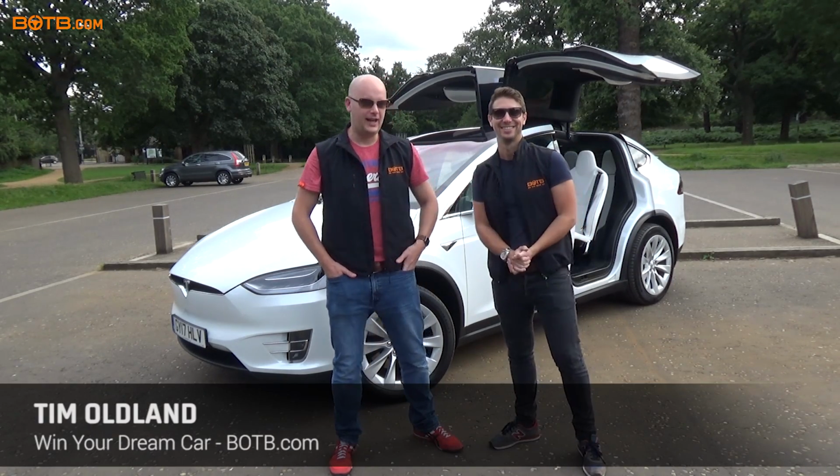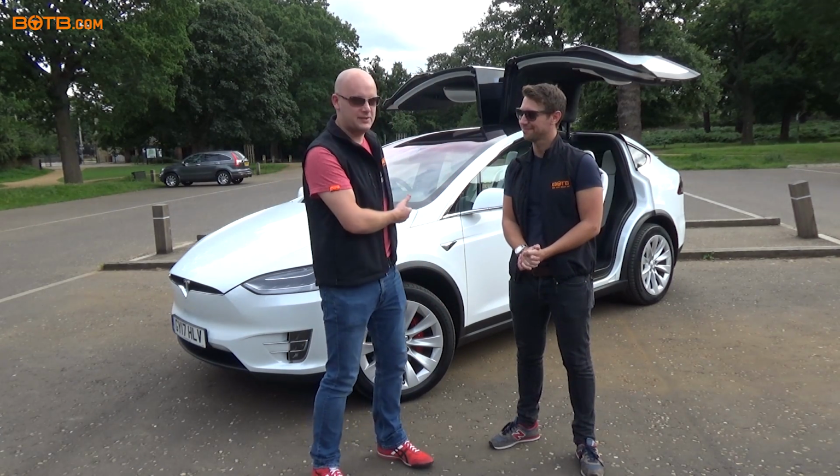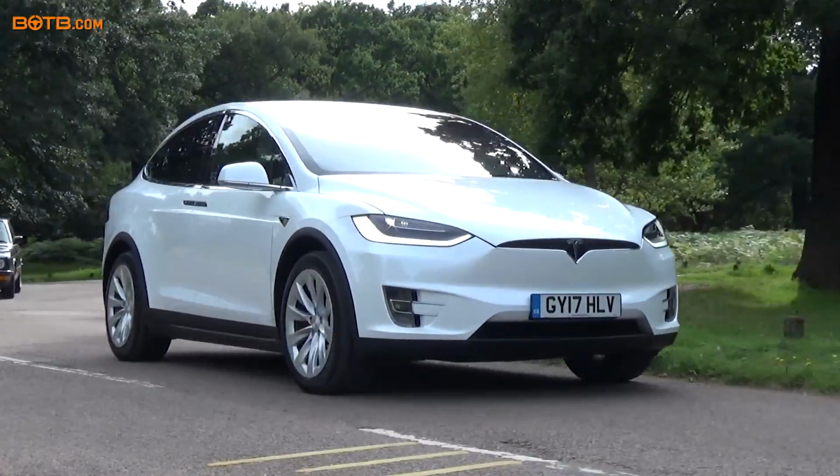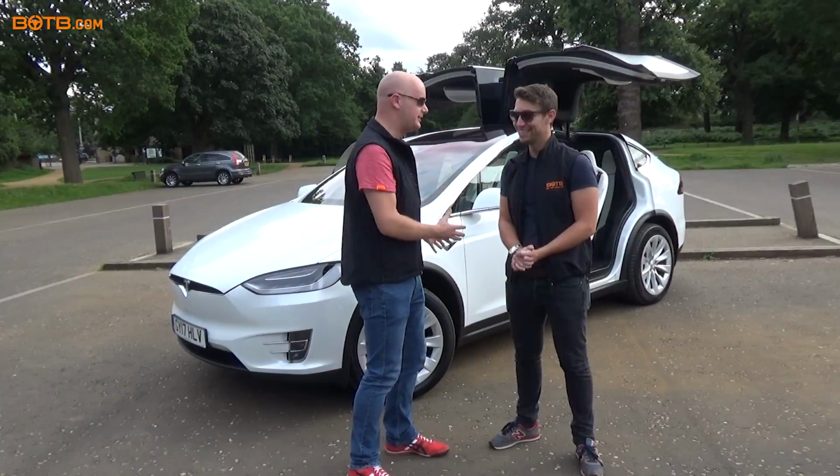Electric Avenue. And thanks to the wonderful people at evhire.co, they've given us this Tesla Model X P100D to go and play with. It's such an incredible toy. Should we just go and drive it? Let's go and drive it.